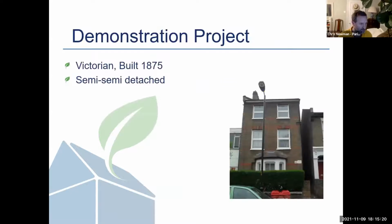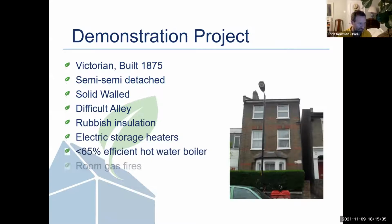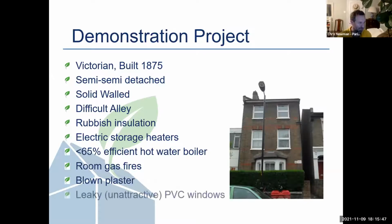Here's my property. It's not quite a terrace. It was built in 1875. I call it a semi-detached because it was a bit attached over on this left hand side when you look at the front. Solid walls, a difficult alley, rubbish insulation. Actually had storage heaters, although it's in London. But it had a gas boiler and gas room fires, and it was all falling apart. So there was a lot needed doing. It's a little tip: if you ever want to do an exemplar project, find one that's in a dire state, so then everything you do looks good. And it had some leaky windows as well.